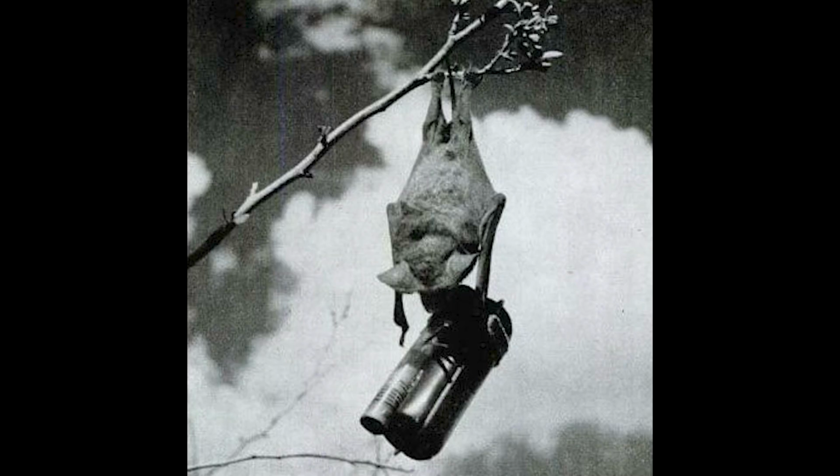Because so far we've only talked about animals being used by militaries for communications, for rescuing wounded soldiers, but militaries have also used animals for more aggressive purposes, specifically as weapons. Project X-Ray was a secret US Navy operation in World War II that attempted to tie small napalm bombs to bats and release them over cities in Japan.